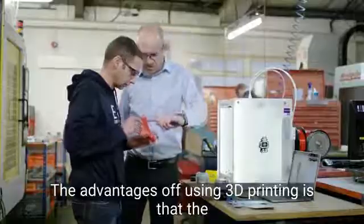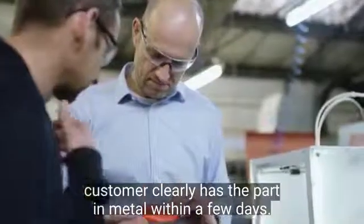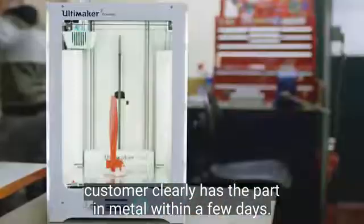The advantages of using 3D printing is that the customer clearly has the part in metal within a few days.